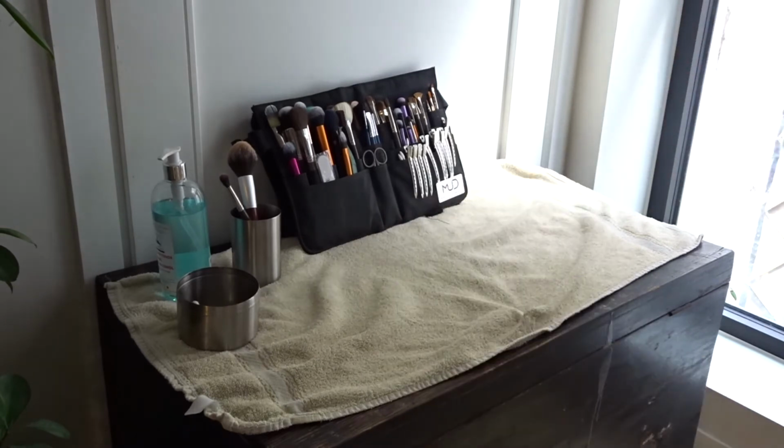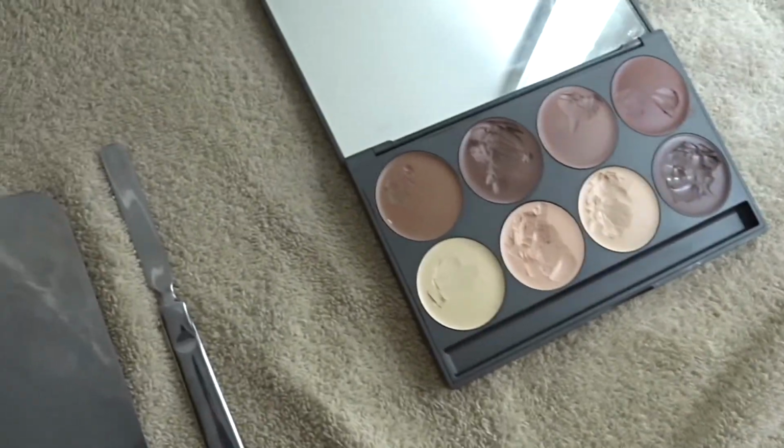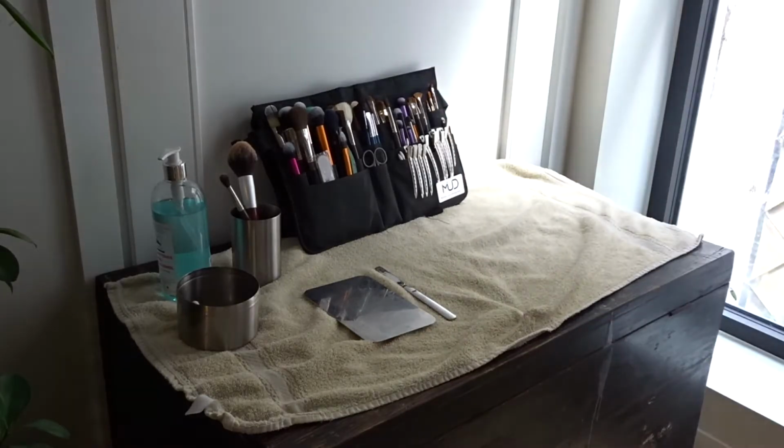Then, use a spatula if possible. This is a must for creamy products. Don't take a brush and go into your creamy products. Use a spatula and a palette. I was looking for the words in English.